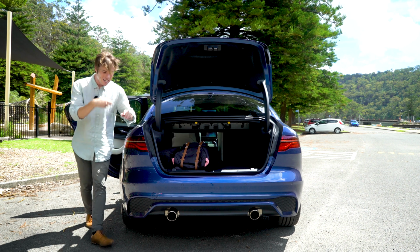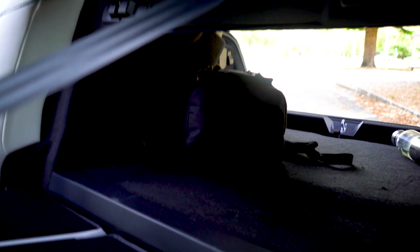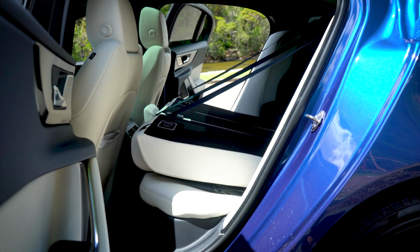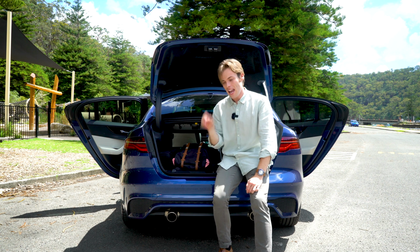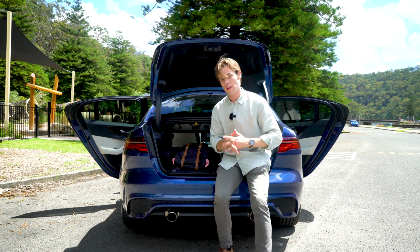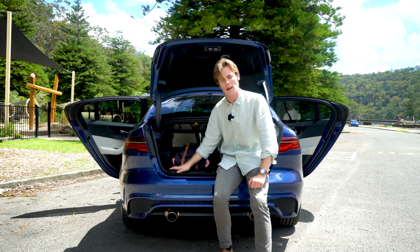But sometimes it doesn't do it, and you have to give a few more pulls or get someone to coordinate with you to pull the seats down. But once you fold all these seats down, you get a nice flat load floor all the way through, and you can fit several items in here that you probably wouldn't expect. But this is a Jaguar, and I came to this spot to find out how it drives on some good driving roads and really see if it lives up to Jaguar's claim that this has some pace.